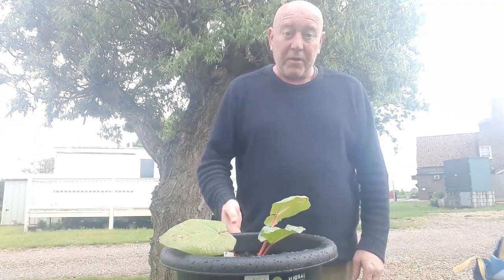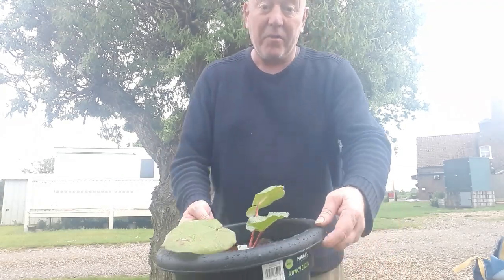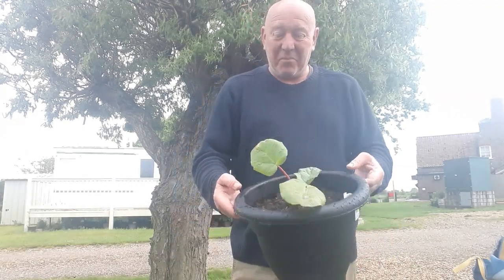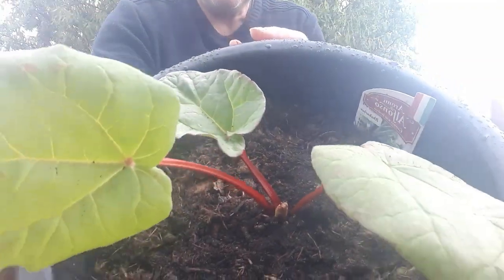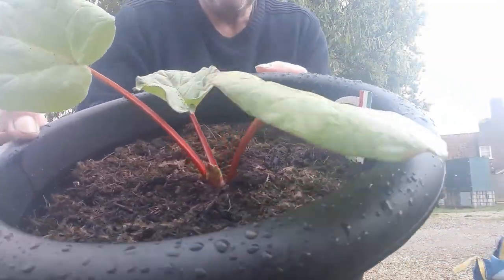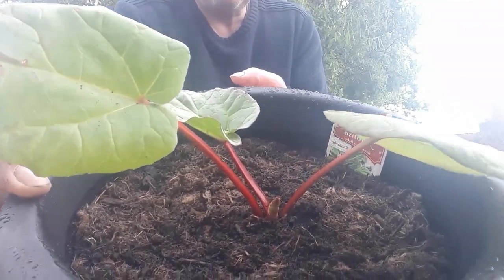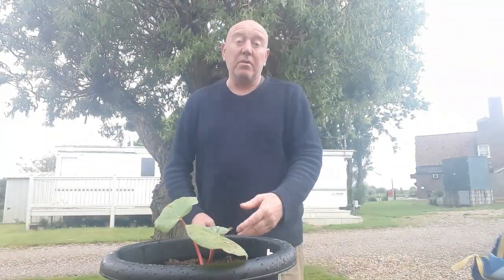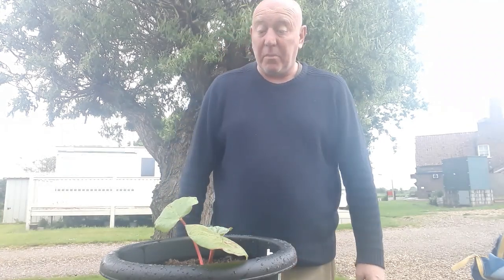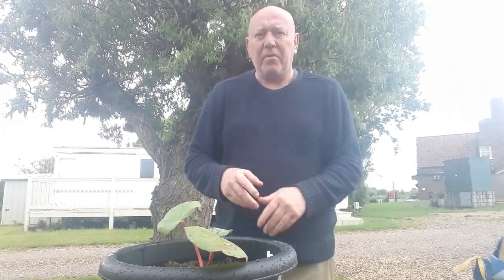I've also potted on this rhubarb plant that we bought recently. It's not a very good plant at all. But down the centre you can see that it is trying. But it looks a very weak plant to me. So I thought it wouldn't hurt to just pot it on and hopefully it's going to pick up a little. So more and more things getting potted on every single day.